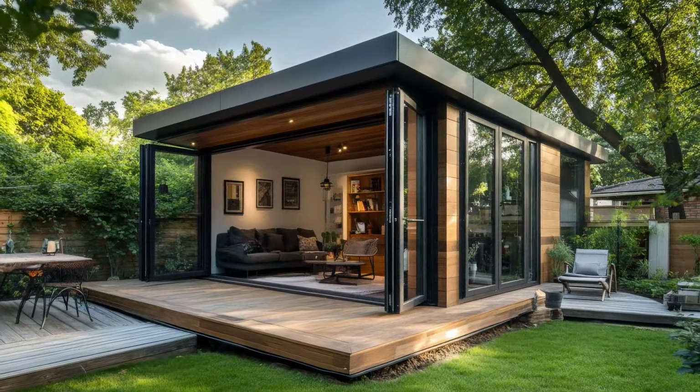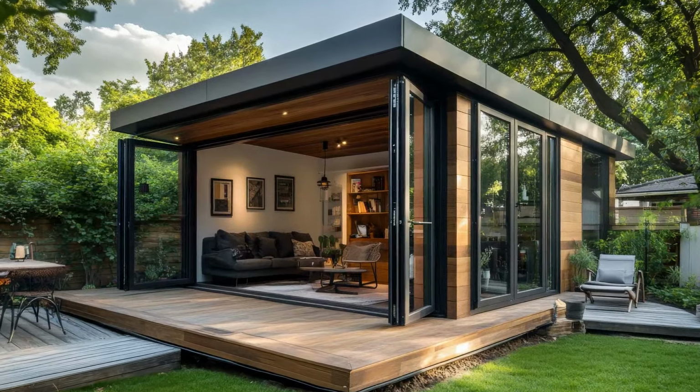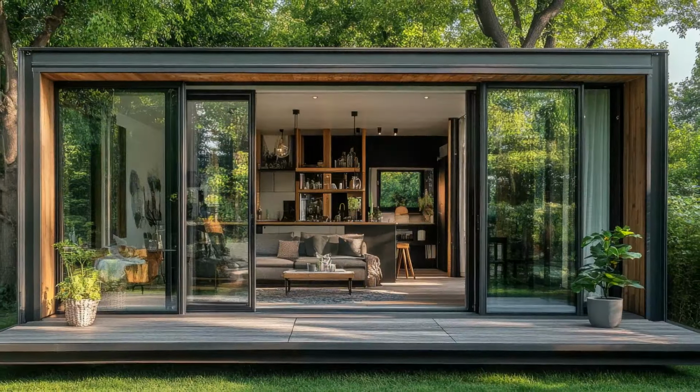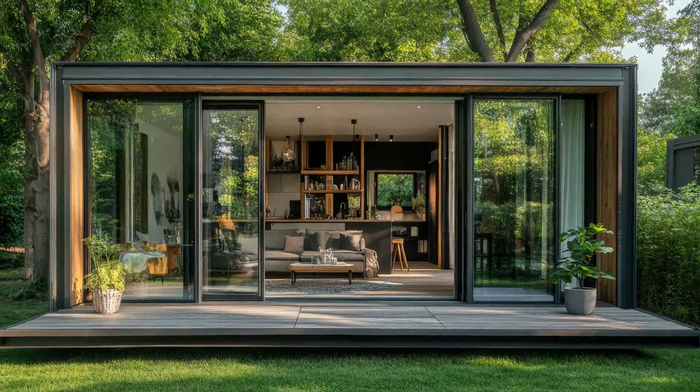Connecting indoor and outdoor spaces. One of the standout features of this tiny house is the fluid connection between the indoor living space and the garden. Large glass panels and bifold doors create a seamless transition from the living room to the outdoor area, making the house feel much larger than it is.